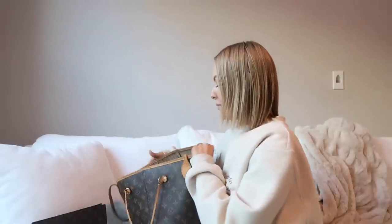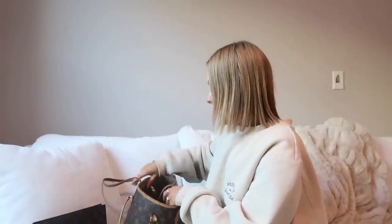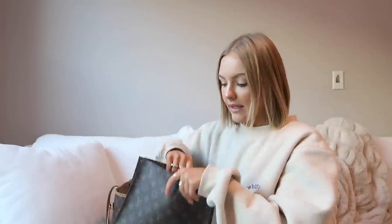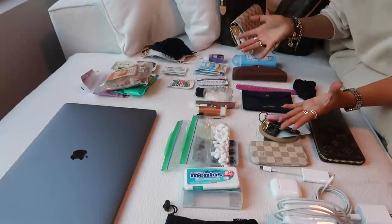So the last thing that I need to pack is my carry-on bag, and the purse that I always use is the Louis Vuitton Neverfull. This is the MM size, and I emptied it out so that I could just plan out exactly what I want to bring in it. So I just use this little toiletry pouch to put all of the items that I want.